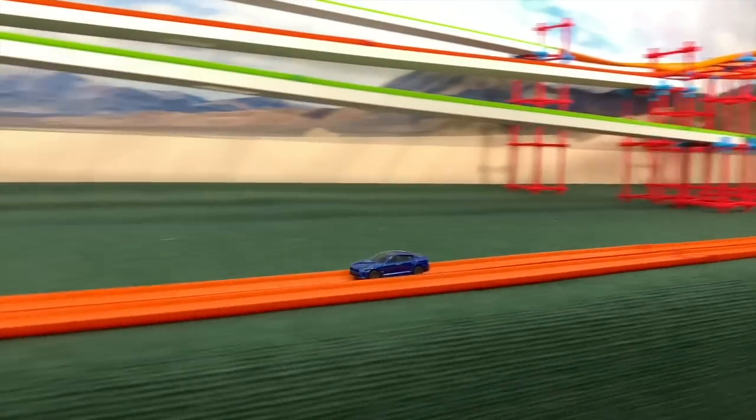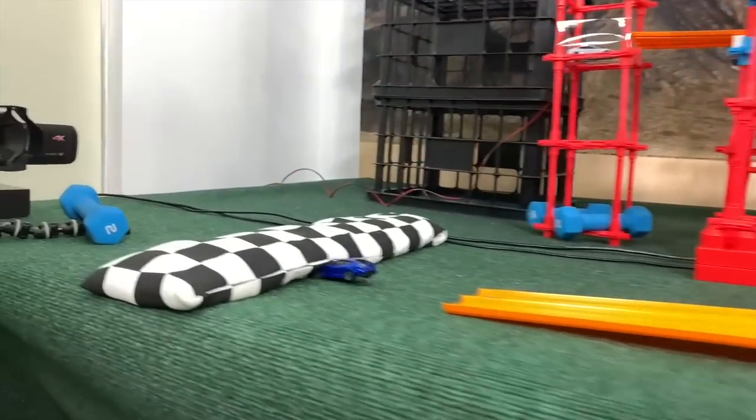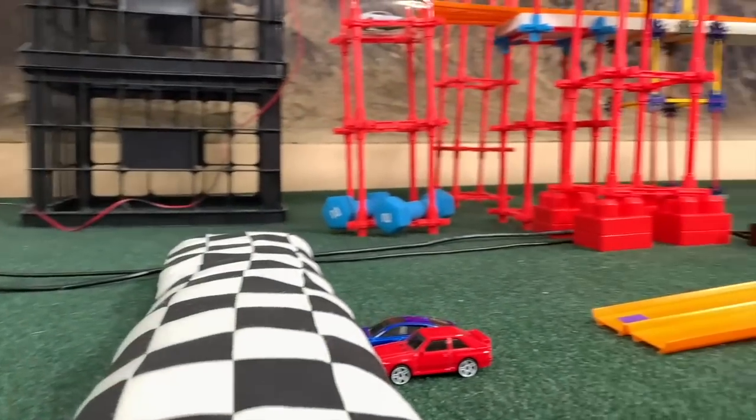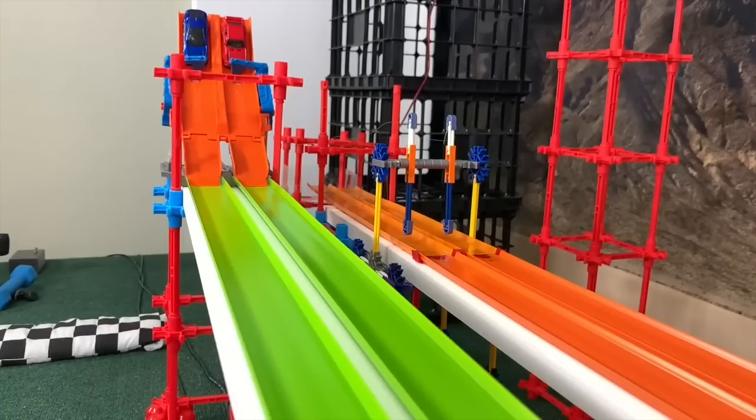Kia by many lengths ahead of Audi, who already undercut 12 when they ran. Kia might have done it. Look over to the times. 11:76 comes up just a bit short.